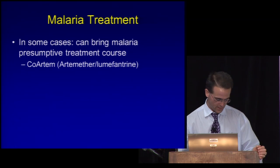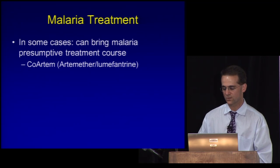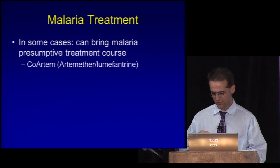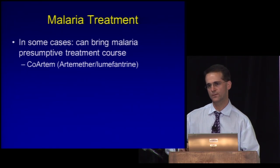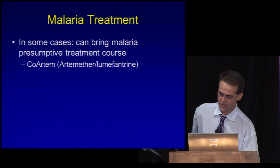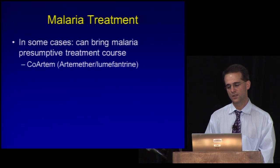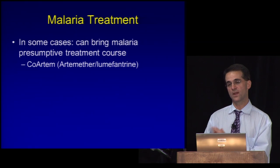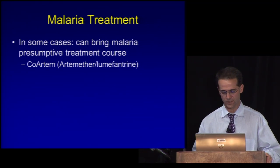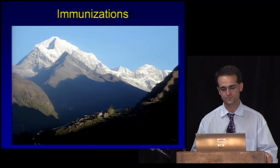And then in certain cases, like if a patient's traveling to a very remote area and won't have access to medical care or is going on a long trip, sometimes we give presumptive treatment courses. Usually I choose this drug, Coartem. So that's, if a patient gets a fever, can't present to medical attention for whatever reason, we tell them to start taking this, because I'd rather a patient do that than die of falciparum malaria while trying to figure out how to get to some place where there's actually medical care. That's not done that commonly, but we also do this from time to time too.